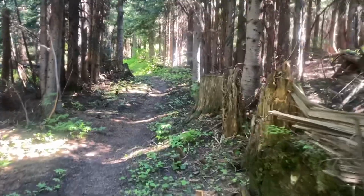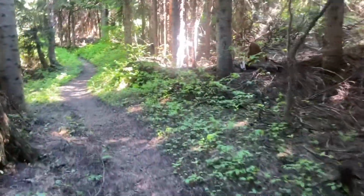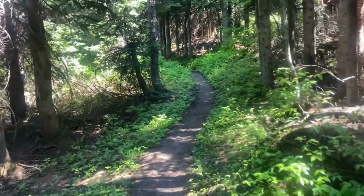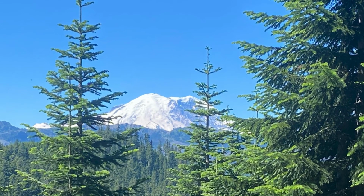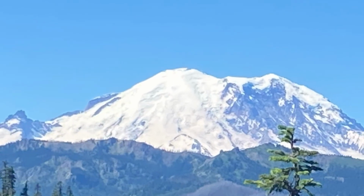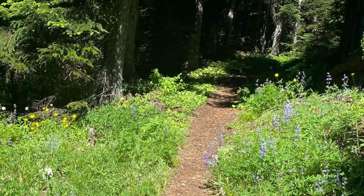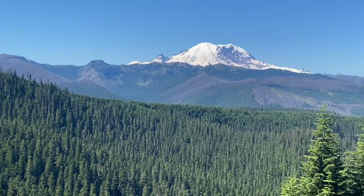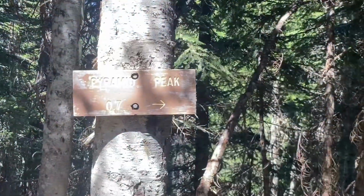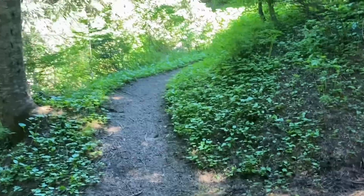It's nice that we entered under trees for cover for a bit as the sun's starting to warm up, as it's late morning. Looking to make it to the next water source, hopefully by lunchtime, and then we'll see how the heat of the day is during this heat spell. Here's where you'd veer off to go up to Pyramid Peak, but we continue north on the PCT.